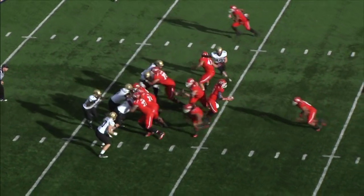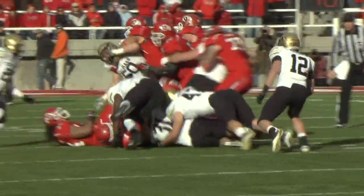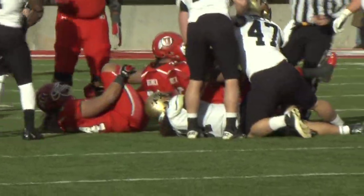Tight ends to the right. Baxter in the eye. Looked like there was early movement. They give it to White, and he is swarmed under at the 36-yard line. That's a gain of about a yard, yard and a half on that play, making the stop for the Buffaloes.